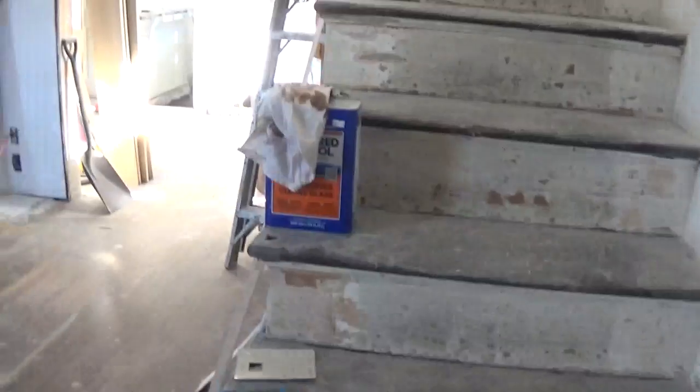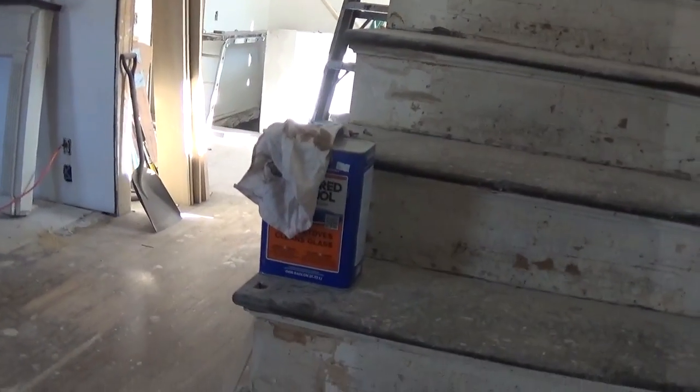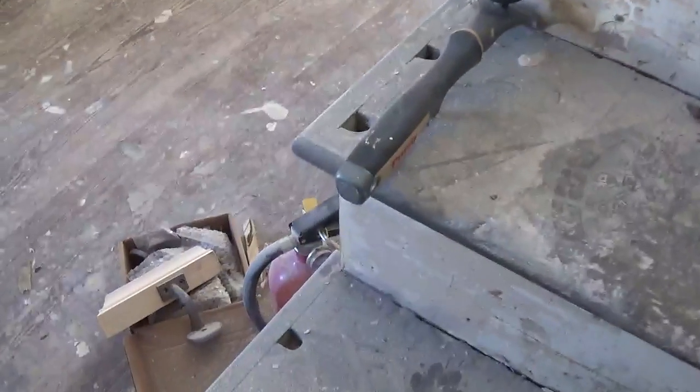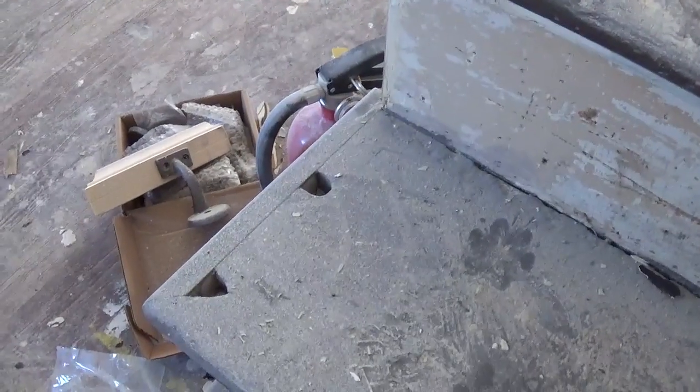And this is our stairway. Soon the balusters, I forgot to point those out downstairs in the basement. The balusters are ready to be installed in these pockets where the old ones were. We're going to put new ones in. Those little pockets right there.